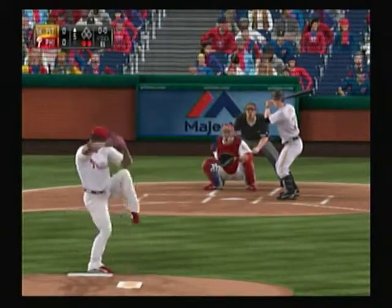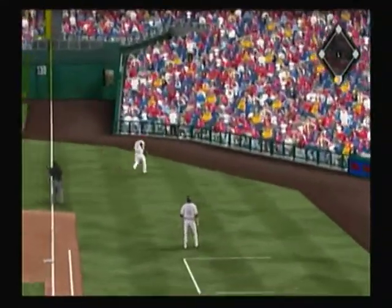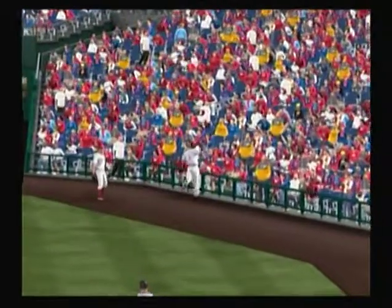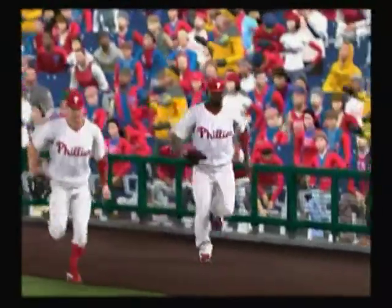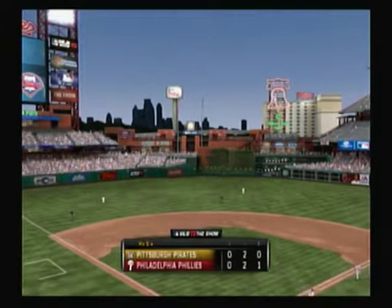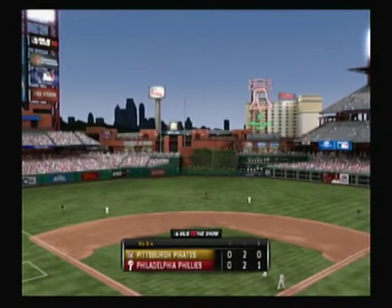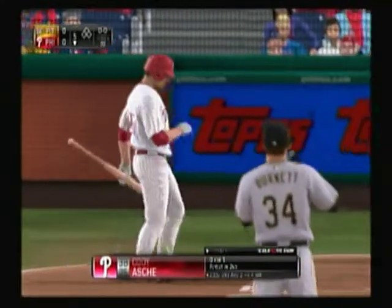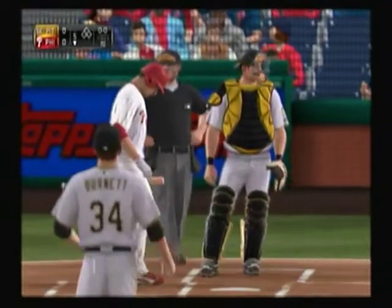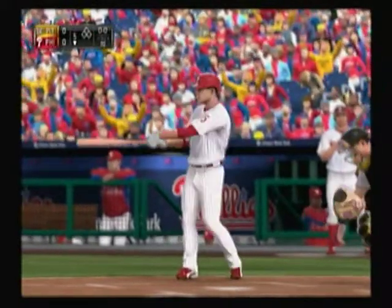Standing in now, Francisco Cervelli. And here's a ball hit in the air. Howard will range over to make the catch just beyond the first base dugout, and that will end the inning. 1-2-3 go the Pirates. Halfway home, still no score. Cody Ashe will stand in to lead things off in the bottom of the 5th. Third baseman number 25, Cody Ashe.